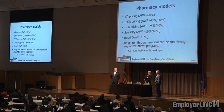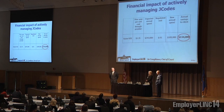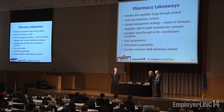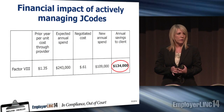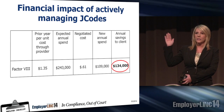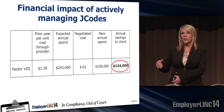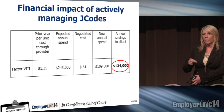And I think we are getting close to being out of time. I think the last piece, Todd mentioned the importance of, one other takeaway for self-funded plans would be to ask your TPA to run a J-code report, which is going to be all the drugs that are running through medical, starting with the highest paid to the lowest, and start identifying opportunities there.